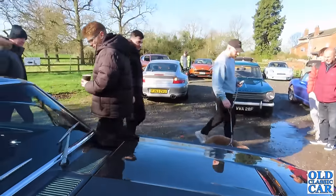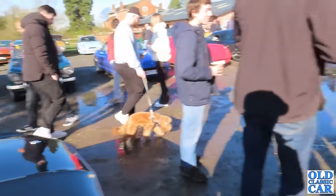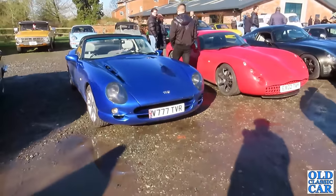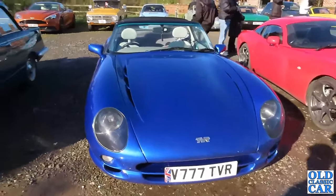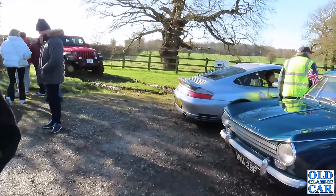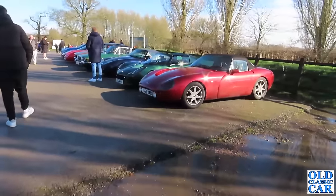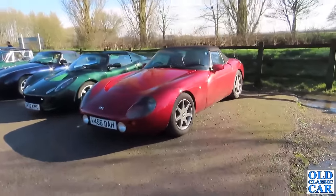Got a Porsche Turbo just parking up next to the oldie Herald. We'll try and avoid this big puddle over here. So let's go around here. Got a TVR Chimera. Let's carry on down here. Still cars arriving, I think.